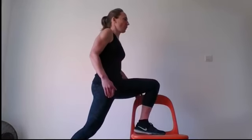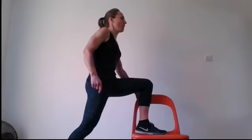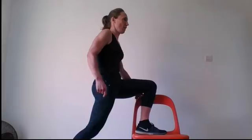Right now I'm tipping the water out the front. I'm drawing up, squeezing that glute forward, drawing up at the front so that I'm keeping the pelvis level and I'm feeling a good stretch in front of the hip on the back leg. I'm going to do 3 circles to the left, squeezing that glute, and 3 circles to the right.